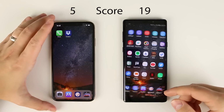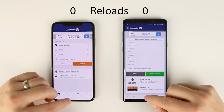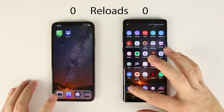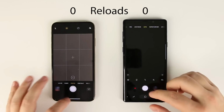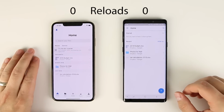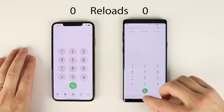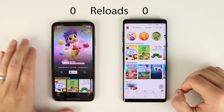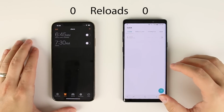All right, so let's go back. Now we're going to go backwards through and see how many reloads we have. So Auto Trader, no reload. Didn't expect there to be one. Movies Anywhere, no reloads. Let's see, camera. It didn't look like either of those reloaded either. We've got Dropbox. Nope, no reloads there either. Native phone apps. No reloads. Netflix. No reloads.